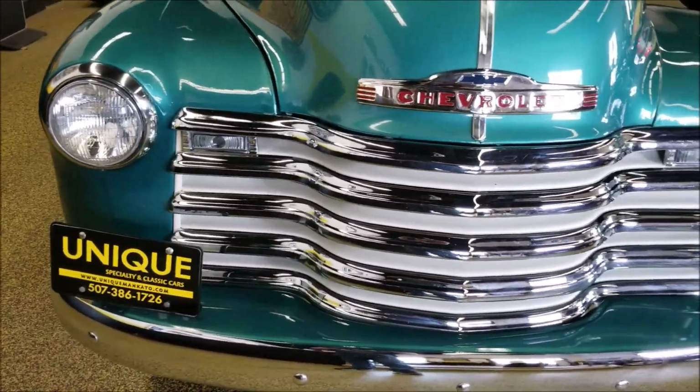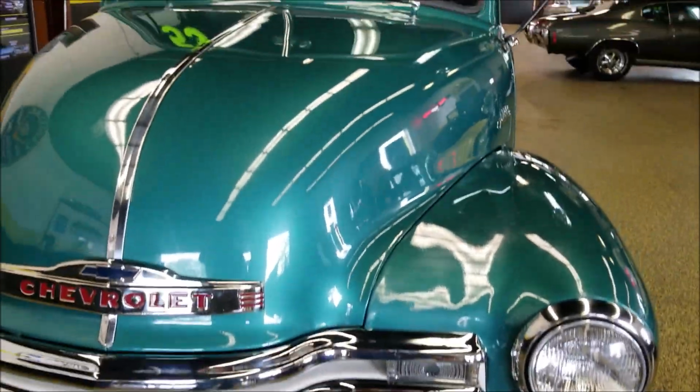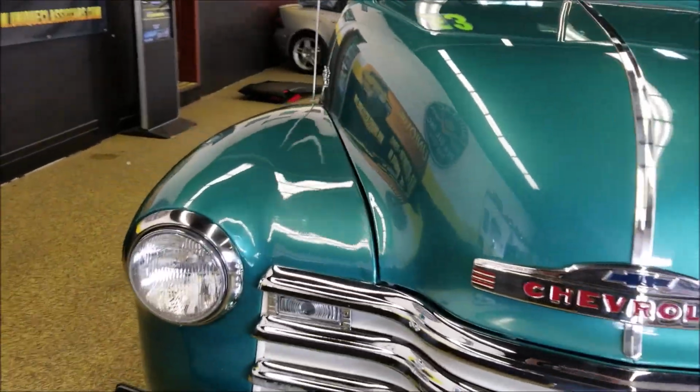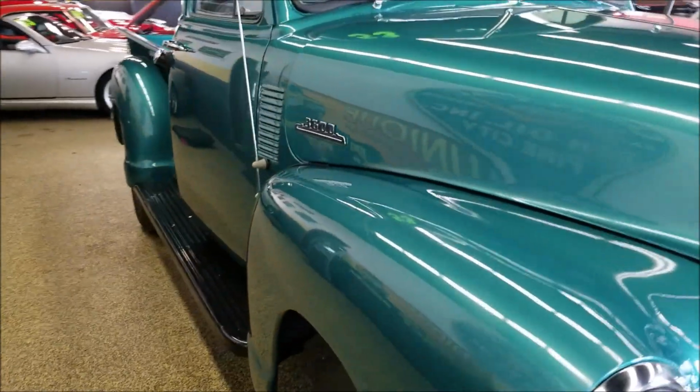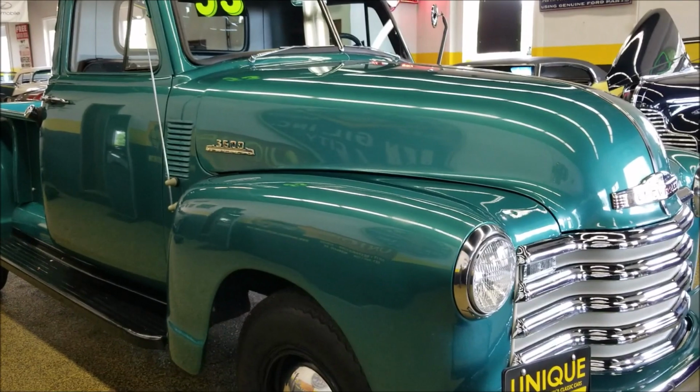Still set up pretty much as a stock Chevy from 1953, with the inline 6 underneath the hood, paired with a manual transmission. It does have a heater in it. You can check out the still pictures if you like to see the engine bay and underneath the hood.